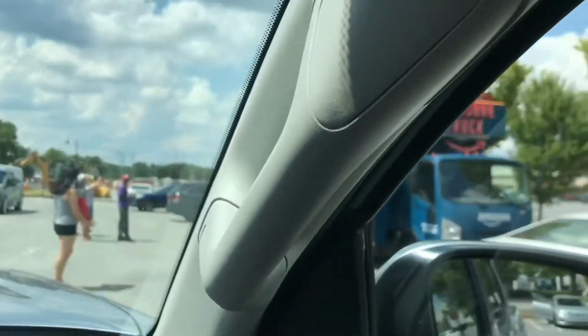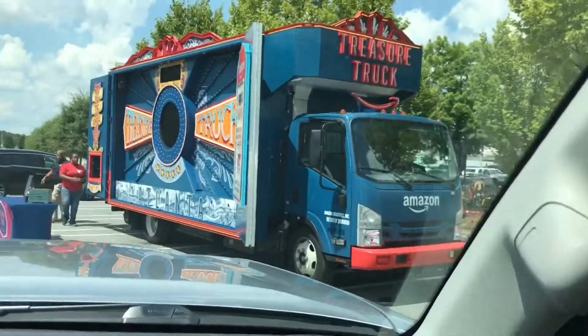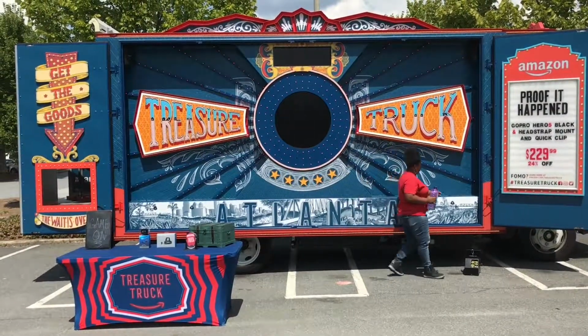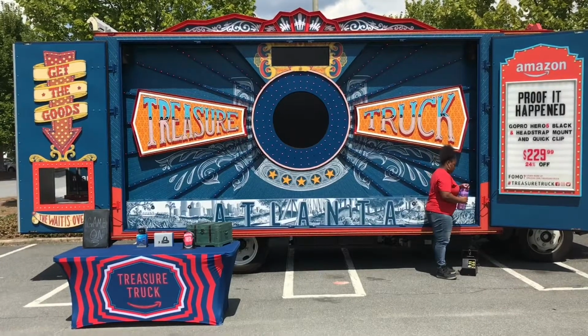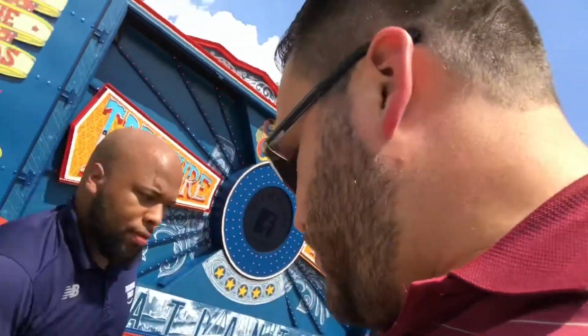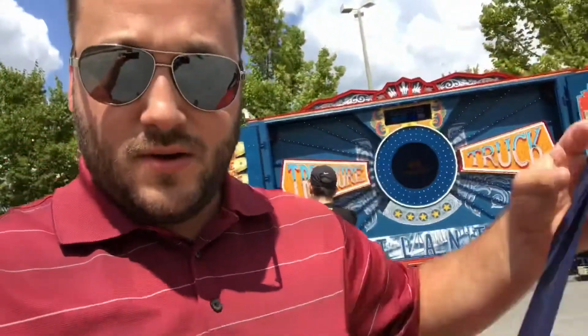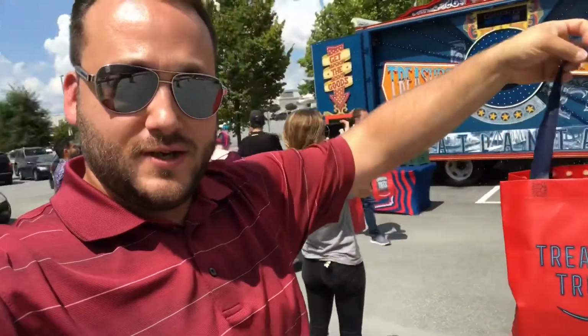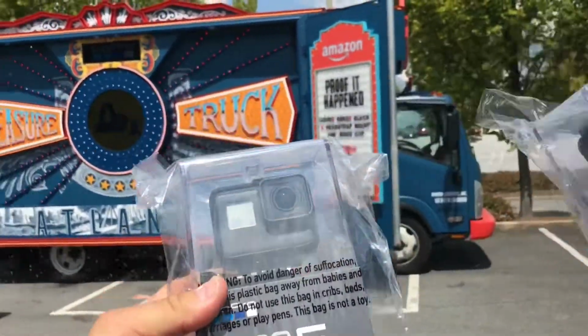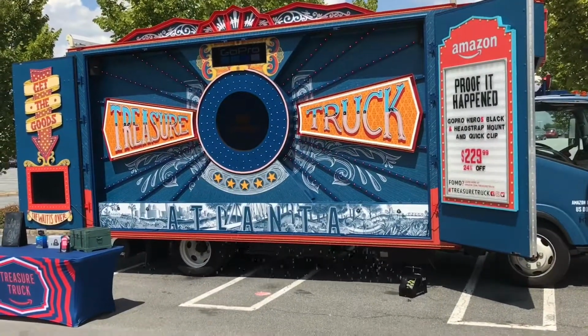Wow. Alright, now we gotta figure out how to park. Cool, thank you. Appreciate it. Awesome. See what it looks like. Alright, this is what we got. 2 GoPro Hero 5 Blacks. Treasure truck. Alright, now we gotta go back.